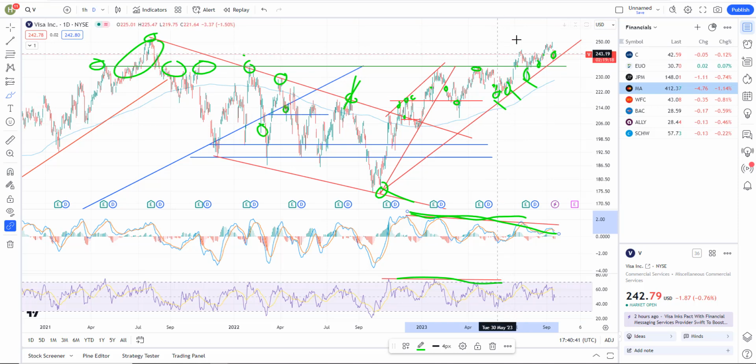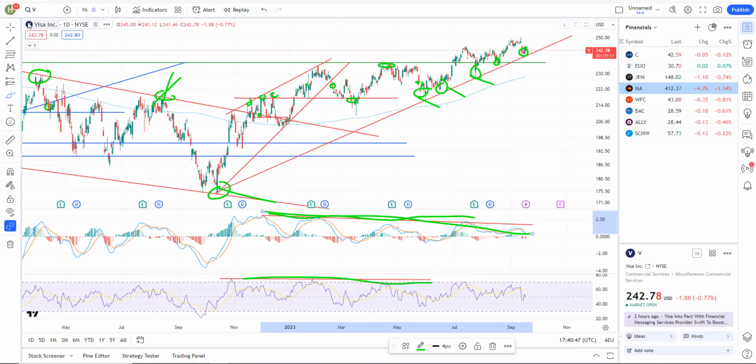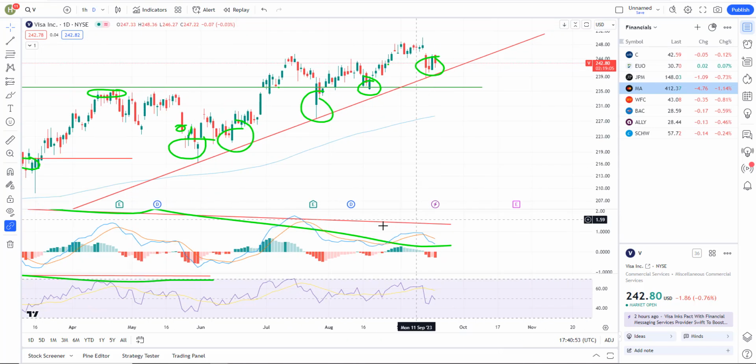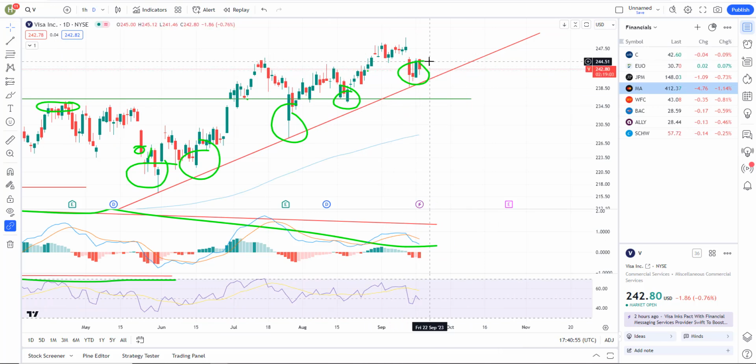If Visa's up, it doesn't necessarily mean the consumer is strong. It means the consumer is using credit cards, okay? And that's not necessarily a good thing. Visa's still holding bullish trend with negative divergence. This one's on watch for a sell signal, but it's just a trade setup right now.